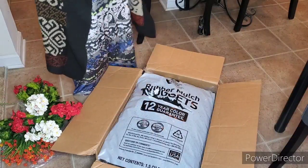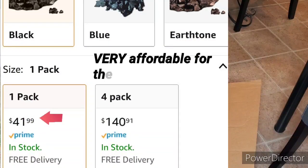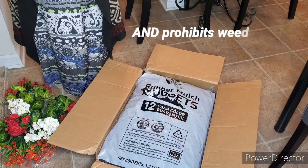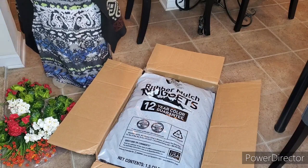I don't know that this one bag is going to cover the entire thing. I think this was just $60-something. I know it was under $100. And it's worth it, especially since it's a 12-year color guarantee. So I'm going to buy maybe two more bags because I have both sides of my garage, and then my tree and around the mailbox.